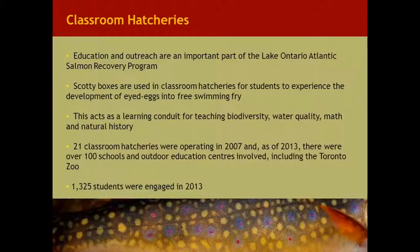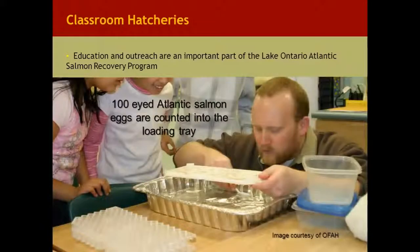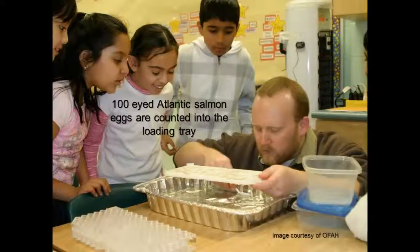And in it, we use the Scotty boxes in the classroom hatcheries for students to experience the development of the eyed eggs into free-swimming fry. There's no better structure to cover off having a kid watch a fish hatch from an egg right in front of them using the Scotty box. This acts as a learning conduit for teaching biodiversity, water quality, math, and natural history.